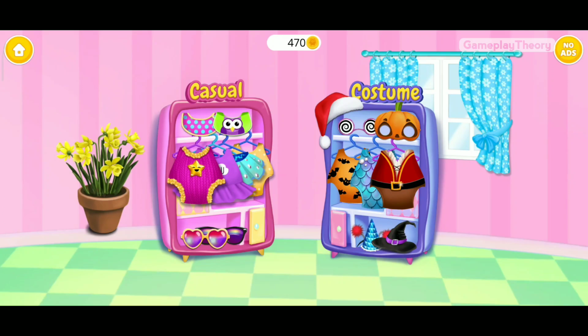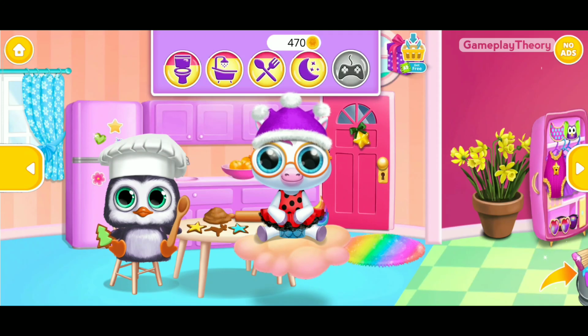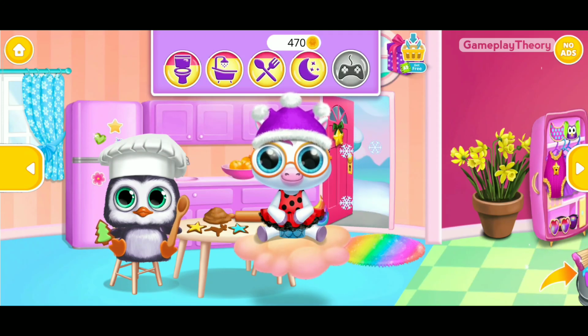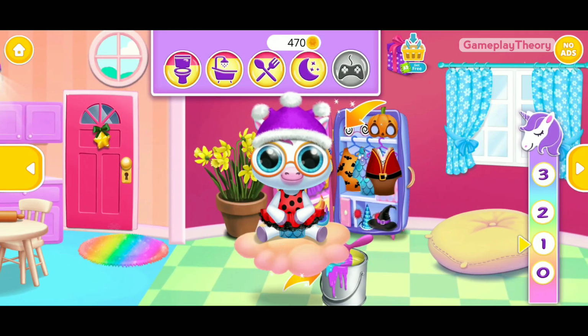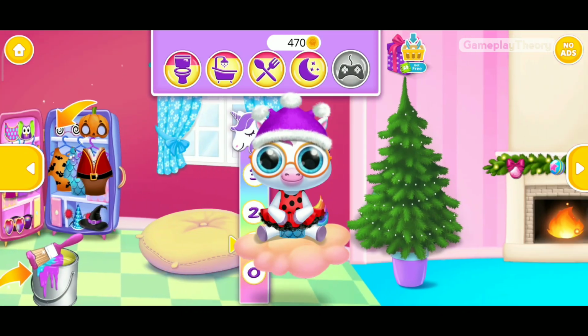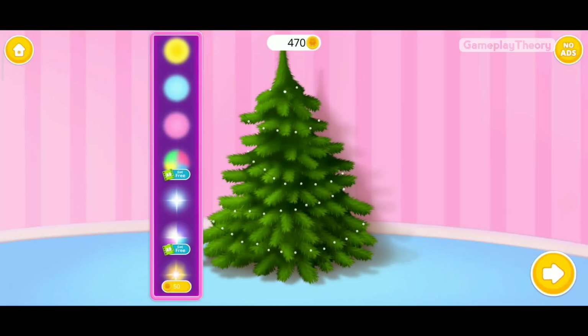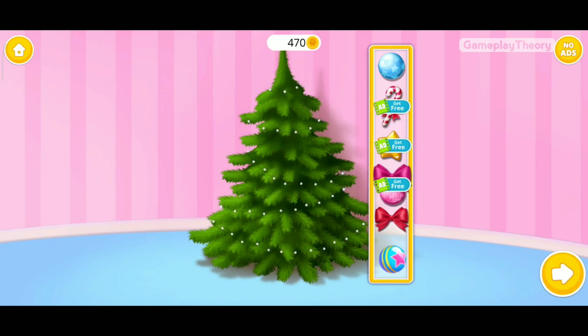Dress up time. Can you decorate it? First, hang the Christmas tree lights. Great! Now hang the ornaments.